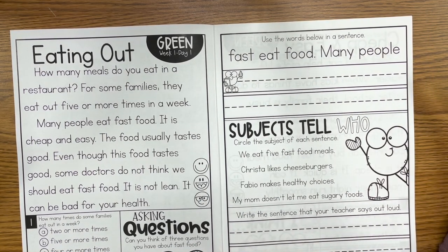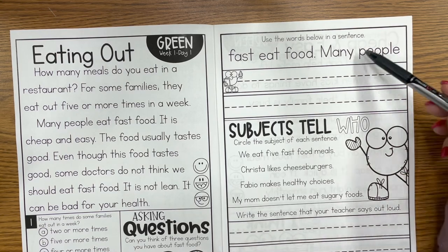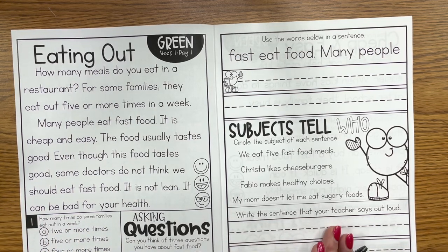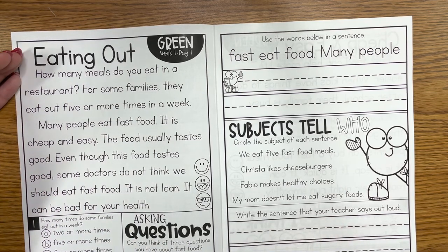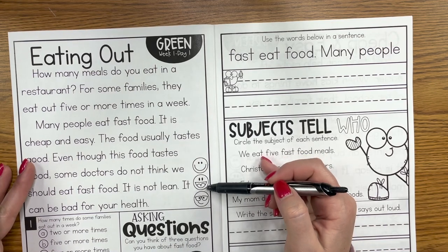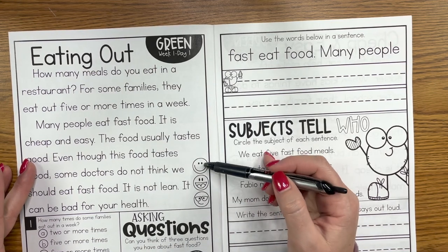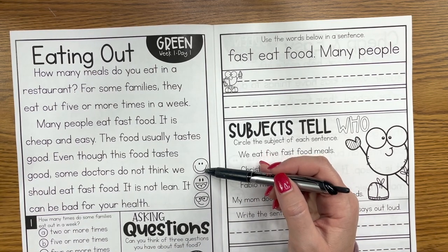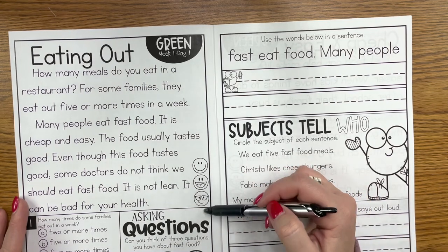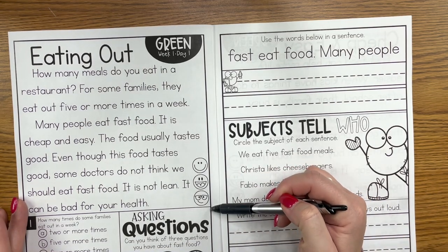But on the right-hand side of the page, this rotates through a variety of skills. We have some grammar, some writing, some fluency, other things that our students need to work on. So we always start out by reading our passage, and we read it 3 times, and we do this in a variety of ways. Maybe I read it to them, maybe we echo read, maybe we take turns reading, maybe we whisper read. There are lots of different ways that we can get 3 reads through this.